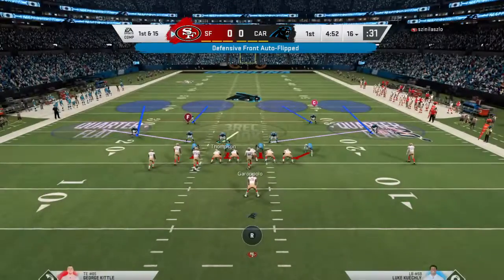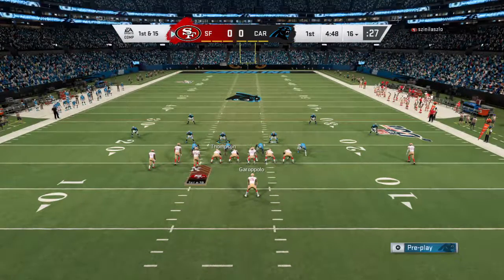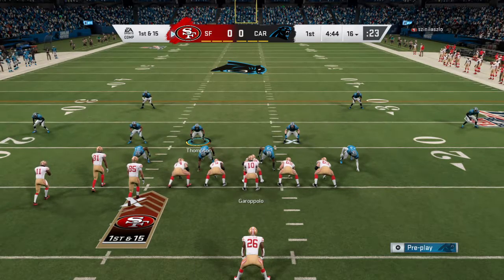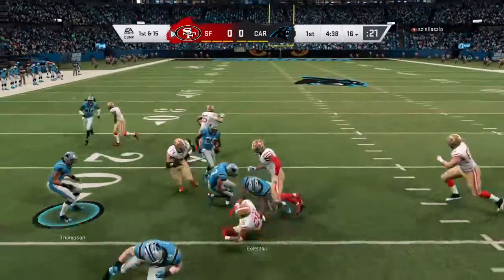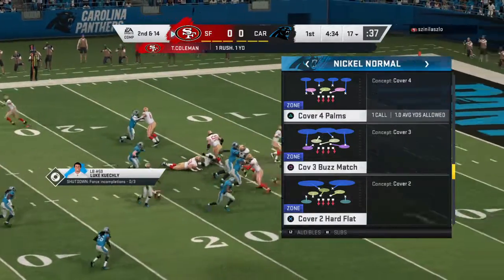Here we go. Black 80! You can't block me. Switch. Here's Coleman on the toss. And that closed up quickly there as he gets it up only to about the 17.